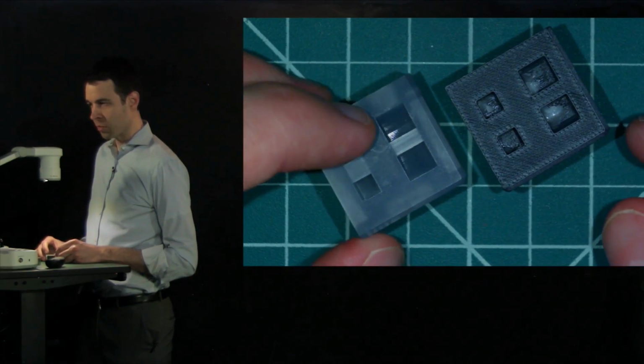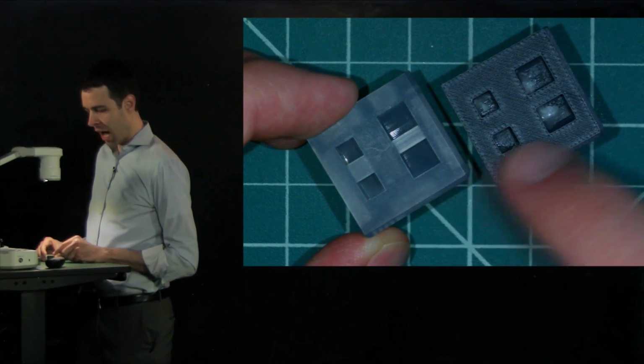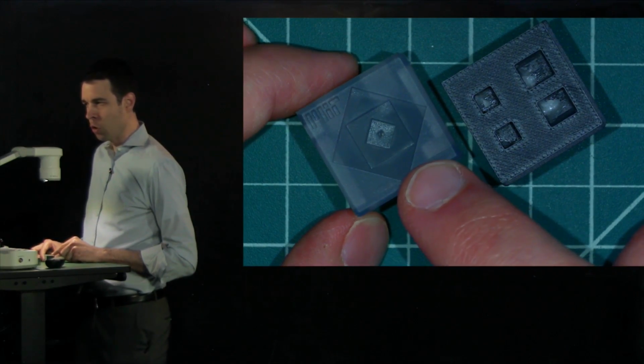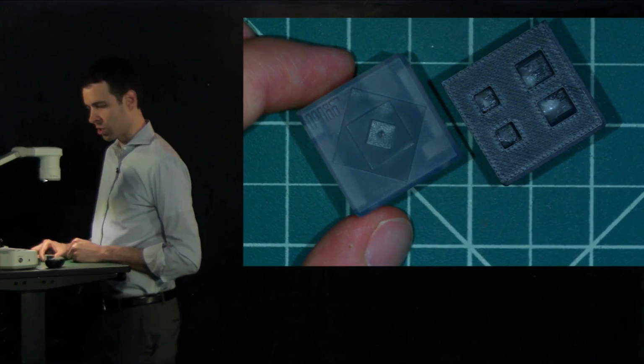But one of the limitations of stereolithography is it's intrinsically a single material process, so you're not able to have this secondary support material. So in some cases you need support structures that have to be mechanically removed, which damages the surface finish and leads to higher cost in post-processing.